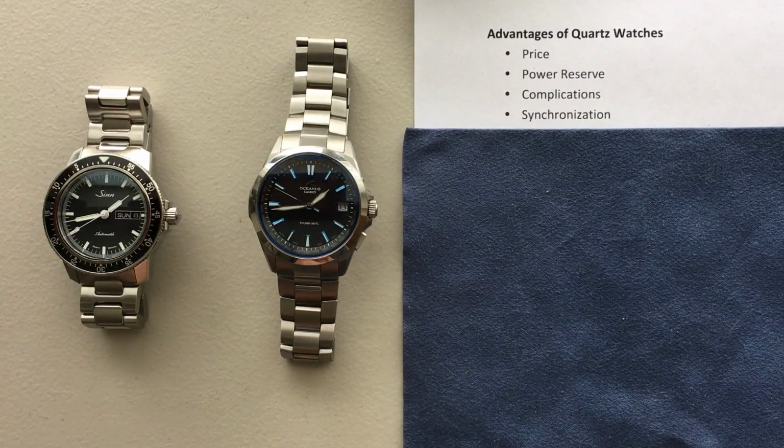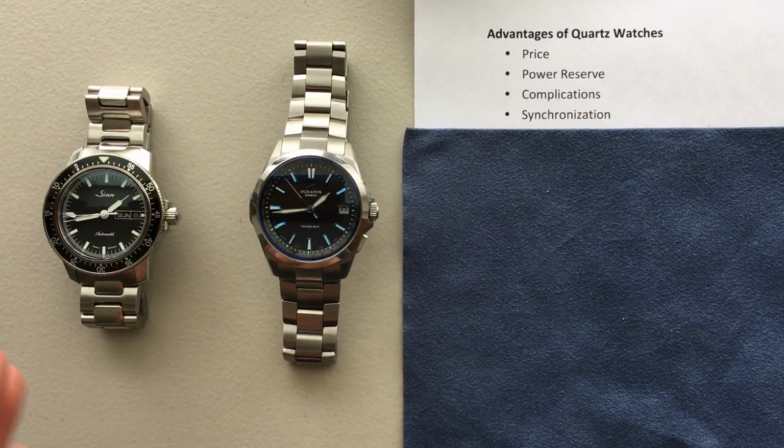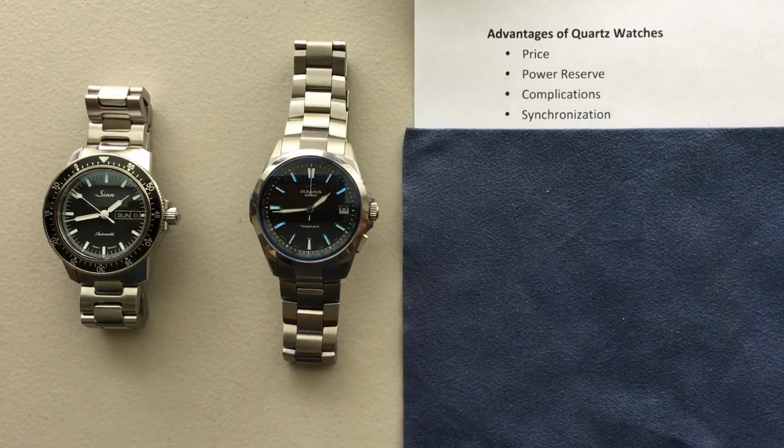Some of the new ones are even using GPS, so it can tell not only what time it is, but where you are, and thus what time it should be. Really fancy stuff. Unfortunately, they're still pretty big, but that's going to shrink down, and it's going to be an even cooler thing. So that's nice.